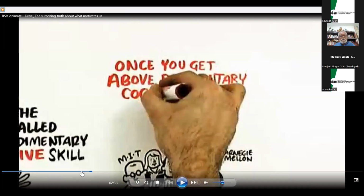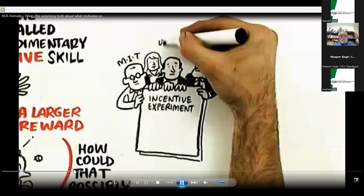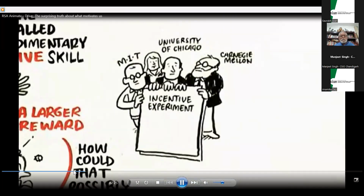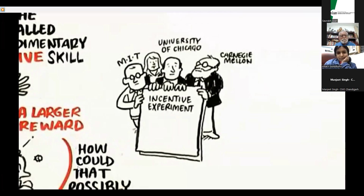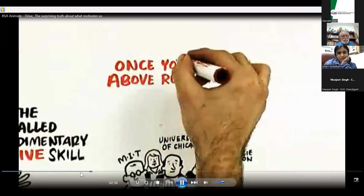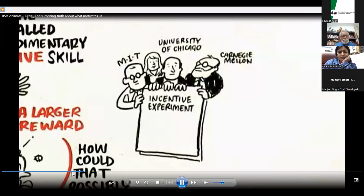One at the University of Chicago, one at Carnegie Mellon, okay? The top tier of the economics profession. And they're reaching this conclusion that seems contrary to what a lot of us learned in economics, which is that the higher the reward, the better their performance. And they're saying that once you get above rudimentary cognitive skill, it's one at the University of Chicago, one at Carnegie Mellon, okay? The top tier of the economics profession. And they're reaching this conclusion.